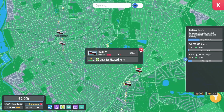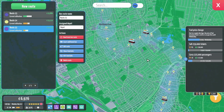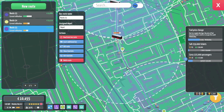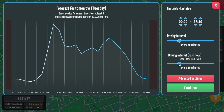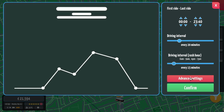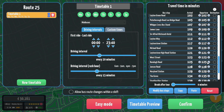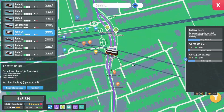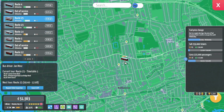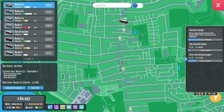You should see this route in particular, Route 25. Some of the buses are getting quite full. Not all of them, but also most of the buses are a bit delayed. So what we're going to do is, first of all, rush hour we're going to go to every 15 minutes from tomorrow. And then we're just going to add some more extra minutes into the schedule. There we go. Hopefully that will be better. Confirm. That's now a double decker running the route. You can just see +3, +1. Yeah. That should hopefully, from tomorrow we should hopefully have fewer delays on that route.